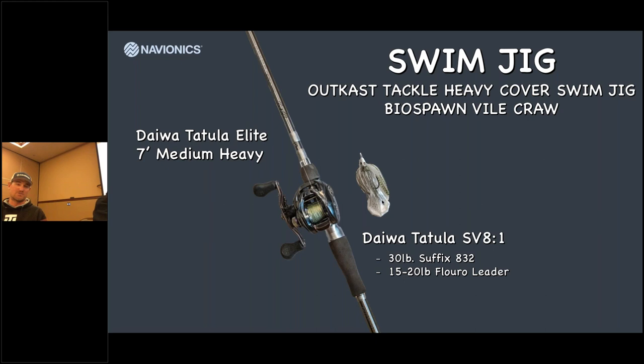A swim jig's killer. I definitely use it up here a lot, even from fishing weed lines around docks, up in rice, anything. Swim jig is definitely a way to go. And there's two of them. We use the Outcast Tackle Pro Swim Jig, a real good fluorocarbon jig, straight fluorocarbon, throwing weed lines, stuff like that. And then the Heavy Cover is the juice for getting up in that thick stuff.